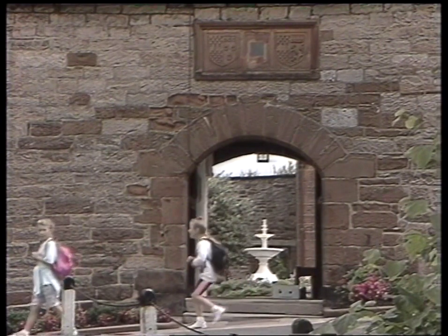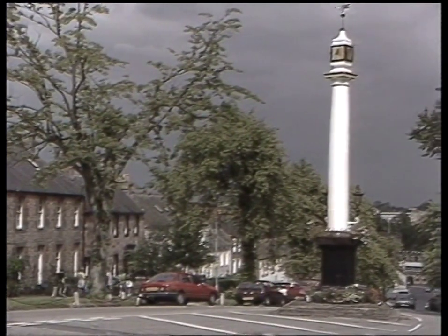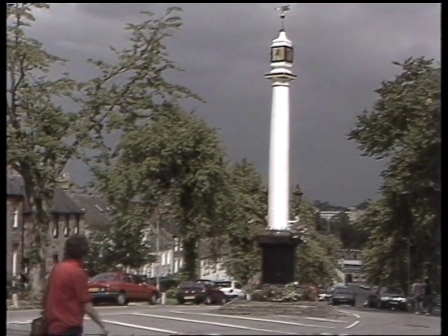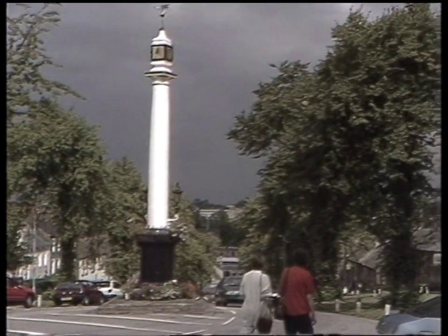The high cross at the head of Burghgate is said to have been erected by Jack Robinson, an 18th century member of Parliament whose name coined a well-known expression.